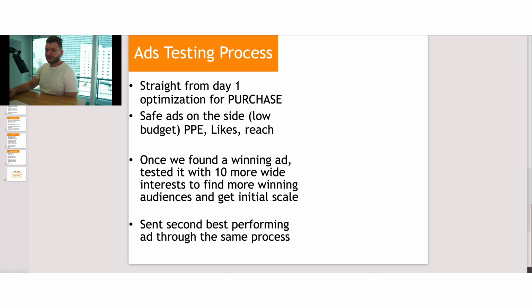Then we send the second best performing ad through the same process. We scale those and add them into the ad sets that have performed very well, right? This way we have multiple ads running against the same audiences, but then we let Facebook figure it out and find out what's actually working the best.